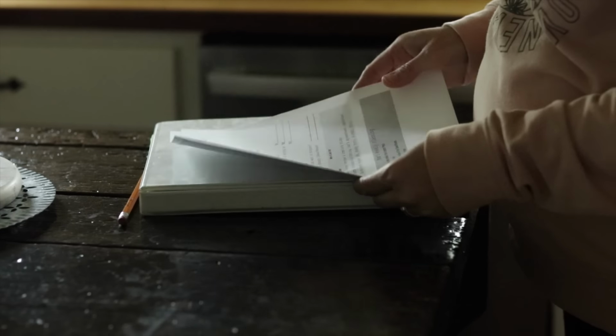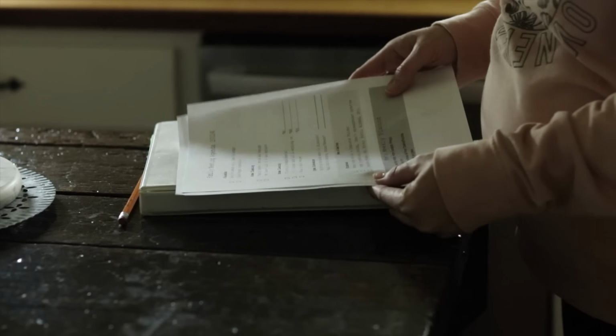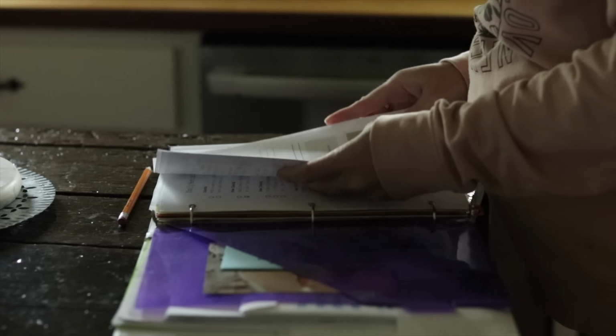We sit down and talk about finances. We talk about the calendar, what the kids have coming up, what's going on at school, what we need help with, maybe our businesses. We really talk about everything. It's a nice management night for us to connect and figure out how to manage all the things.